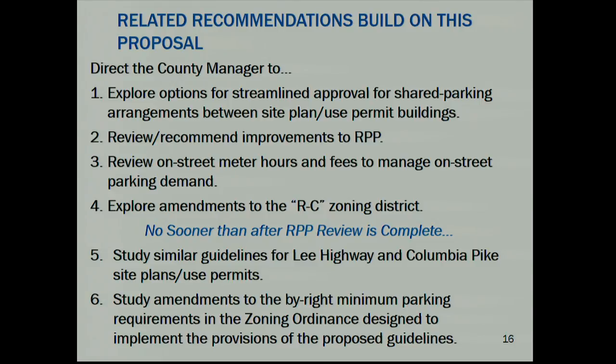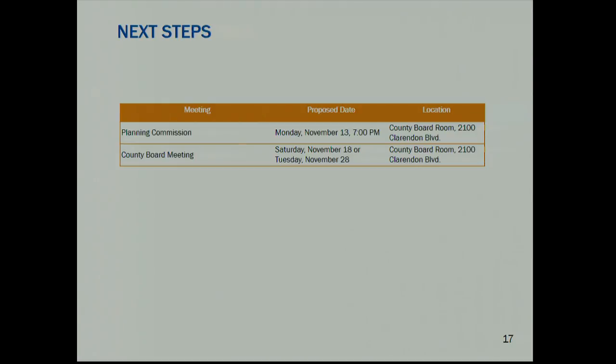And then some longer term recommendations that we're putting forth that wouldn't be completed at least until after the completion of a review of the RPP program are to take a similar approach or another exploration or study of these kinds of policies in our other major planning corridors, and then finally perhaps consider some changes to the by right section of zoning ordinance. Our list of next steps grows shorter. So you'll see here that our next presentation on this is Planning Commission on the 13th, and then we will be presenting to the board at their November meeting.